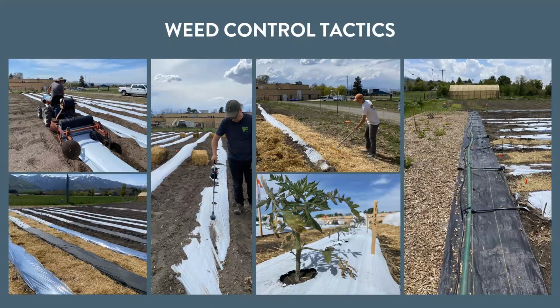Because it is a pretty big plot of land, we have a bunch of weed control tactics. The big one is we use a bunch of different mulches and weed barriers. If you look at the top left, you can see Nick helping put down that plastic mulch. The tractor helped put down our drip line as well, which was super convenient.